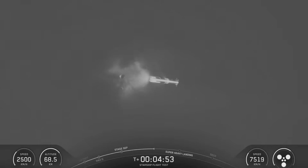Oh, it looks like we have hot stage jettison. You can see it floating away there to the left of the booster. Yeah, we did see one of those middle engines shut down during the ascent. Again, we are resilient to engine out on Super Heavy. That's why we're able to get through our ascent. Starship flying on the expected path.